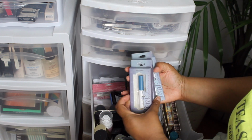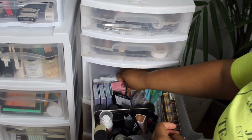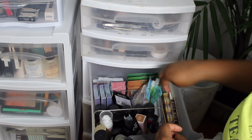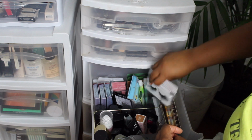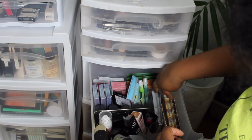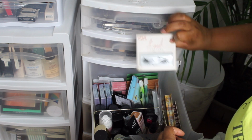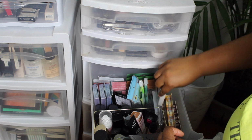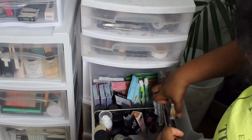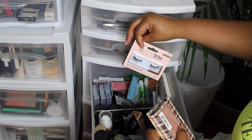So I have a bunch of Ione lash glues. Again, the brand Ione is from the Dollar Tree. So I have Ione lashes. I have Morphe. Who is this? Oh, this was part of that Wet n Wild collection. Yeah, so I just have Ione, Morphe, Wet n Wild, Kiss, Gala lashes, and who's this? I also have Cala lashes as well, the brand Cala.